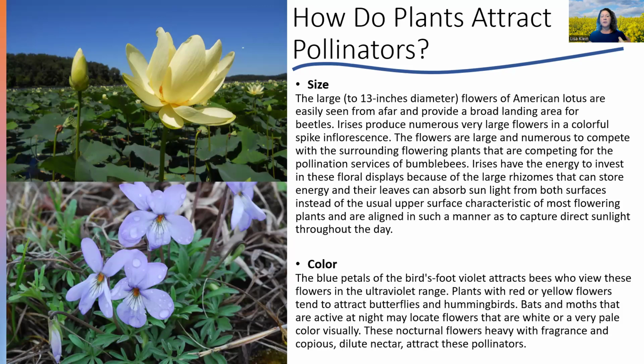Size. So the American lotus, you can see here, this is one of the plants that's going to be water pollinated, or the seeds will fall out and then they'll float along and then they'll find a place to root and grow. But they have a really broad landing area for beetles. And you'll have, like, for instance, irises. They produce a lot of very large flowers. Again, they have that landing strip to bring those insects in. And they put a lot of energy into that because that's how they want to pollinate. They have those nice big rhizomes, with a lot of energy stored in there. Ask anybody who's ever tried to get rid of a greenbrier how long it takes to kill one of those. But they're able to put a lot of energy into that showy display.